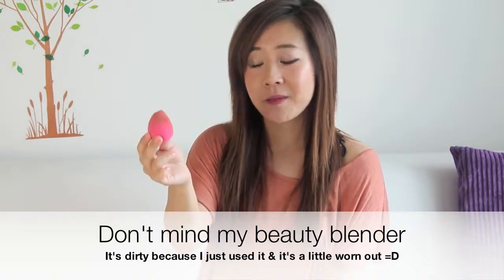What I really like about the beauty blender is you can pretty much use it instantly after washing. With brushes it's great, but you have to wait for them to dry and stuff, and it could take a while. But because you're supposed to use this damp, you can just use it right away, and it's awesome. I gotta say, the best thing about the beauty blender is how it sheers out your foundation, making it look so natural and just so flawless.